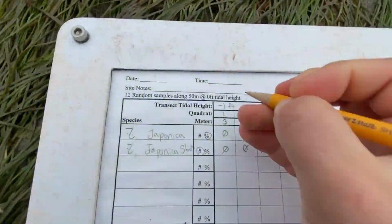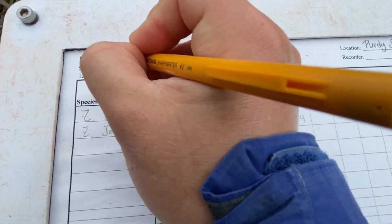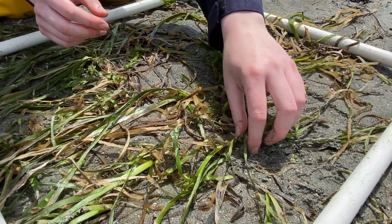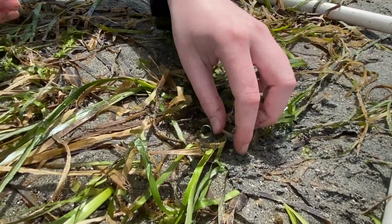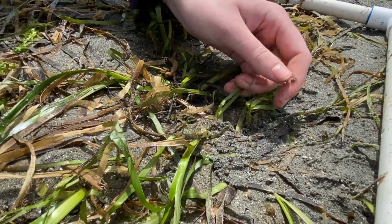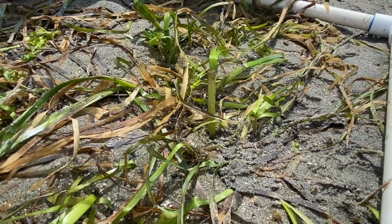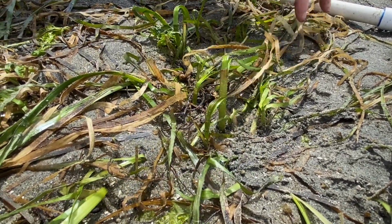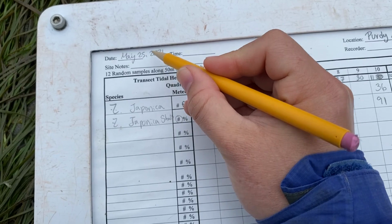Once you've recorded the estimated percent cover, now it's time to count the total number of shoots in your quadrat. While some blades from the nearby eelgrass may extend into your survey area, only count the live shoots that are within your quadrat. This can feel a little bit like untangling hair, and like a head of hair, it's important to be gentle so as not to accidentally uproot this important habitat. Once you're done counting, record the total number of shoots on your datasheet.